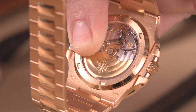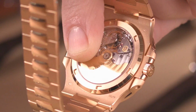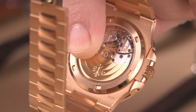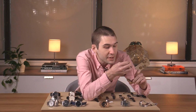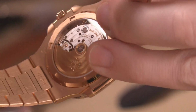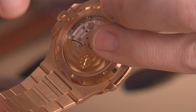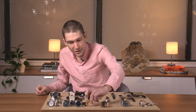You can see circular Côte de Genève on the rotor, linear Côte de Genève on the bridges, Patek Philippe seal, guaranteed accurate to -3 +2 seconds a day, Gyromax free sprung balance adjusted in 6 positions, mirrored chamfering on the edge of the bridges, and black polished screw heads with chamfered slots. My favorite feature that is difficult to showcase, let me see if I can show this to you right here. Take another angle. But there is a Nautilus-like swirl of perlage on the center of the rotor, and that right there is the single cleverest detail of the finish. It has a Nautilus shell-like swirl on the center of the rotor, well suited to a watch known as the Nautilus.